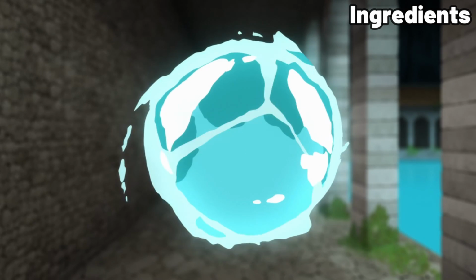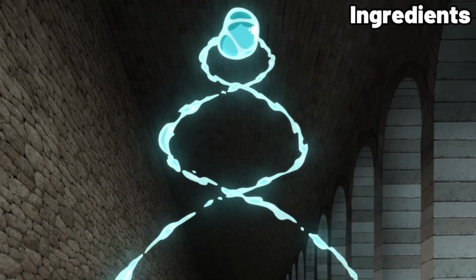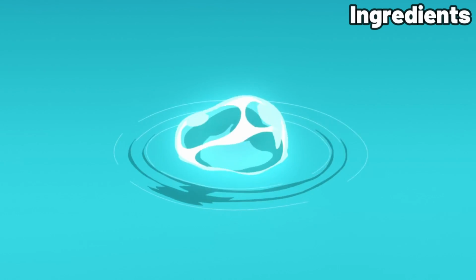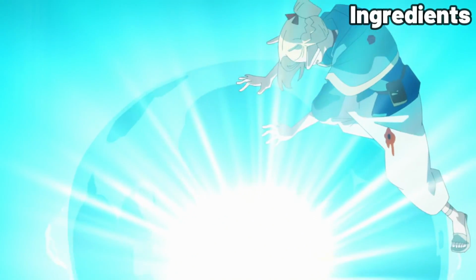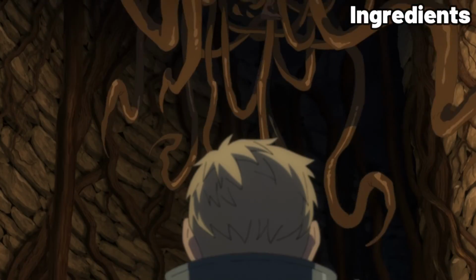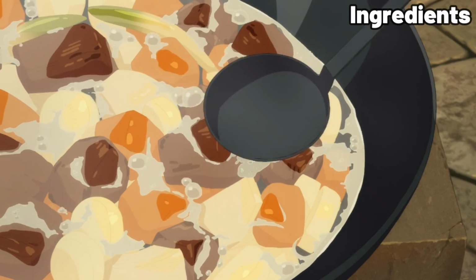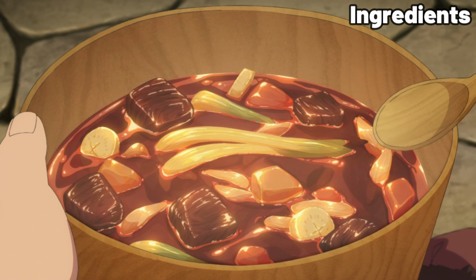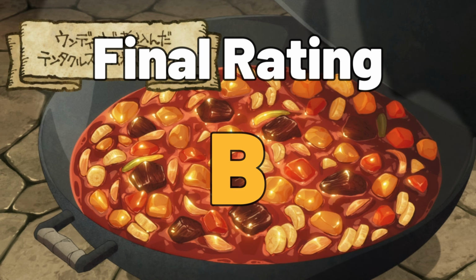The stew's main ingredient is Undine, which according to the anime is a colony of spirits, so basically it's spirit flavored water. So if you're the kind of person who doesn't mind eating ethereal beings, I say go for it. However, finding them is a whole different case. Then there's the tentacles, which are tricky to get because they paralyze you on contact, so maybe avoid trying to make this dish as a whole. It's unfortunate because this looks really filling, but I have to give the Undine stew with tentacles and Kelpie a final rating of B tier.